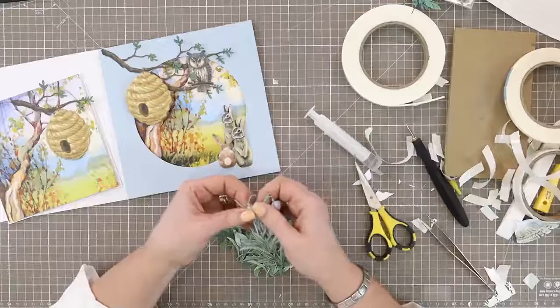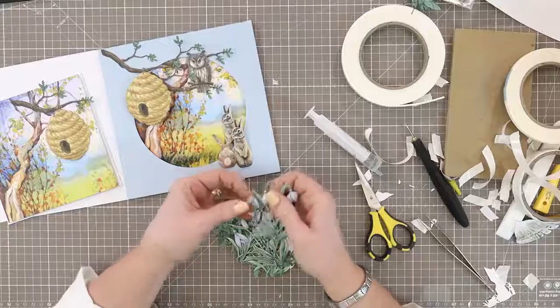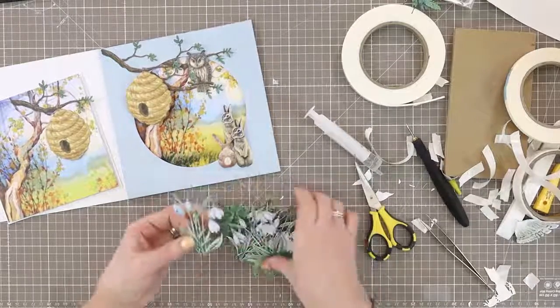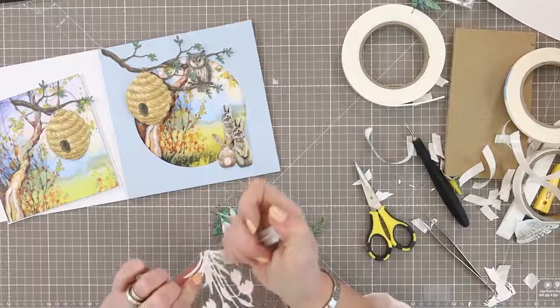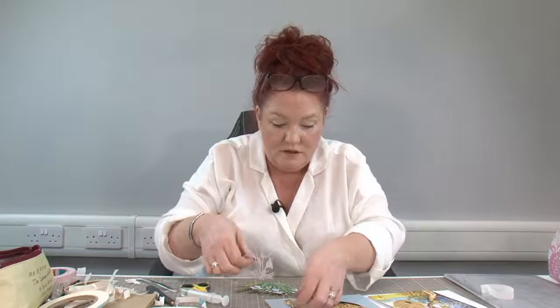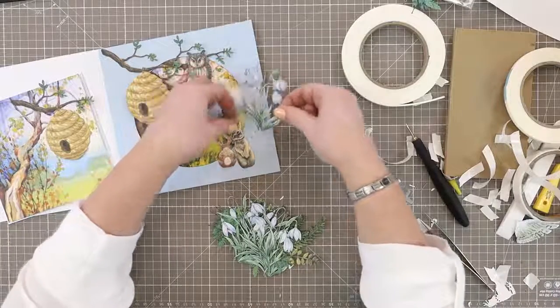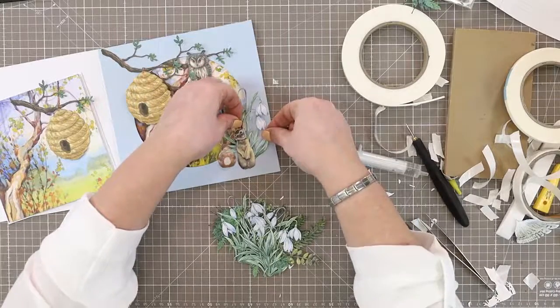Now the actual snowdrops are just so beautiful. They really are. The detail, they're so fine. The design is gorgeous, and I know you're all going to love them because again they're so versatile. So now let's have a few snowdrops, and I'm going to tuck them under, but I'm also having them over like so.